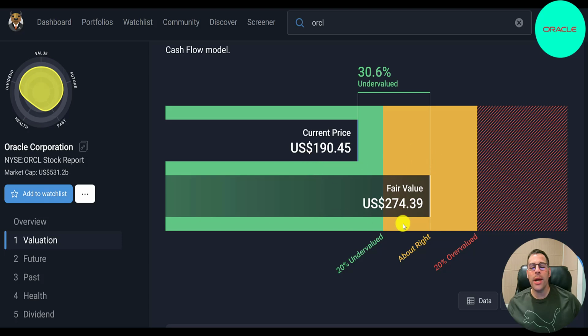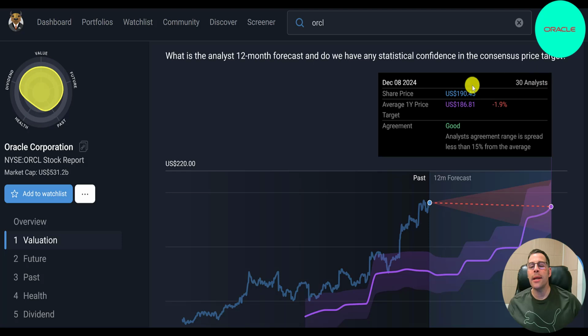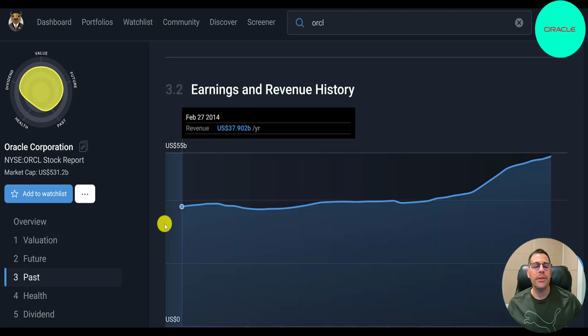Simply Wall Street's valuation is 274. They say the stock is 31% undervalued. 30 analysts priced this stock at 187. They say it's overvalued. Here's their revenue since 2014.